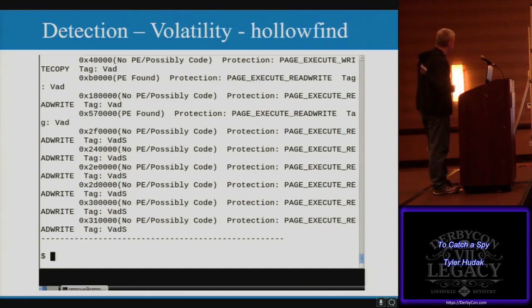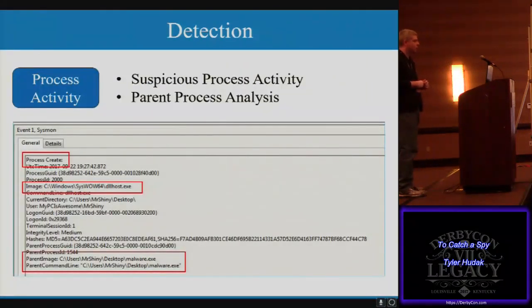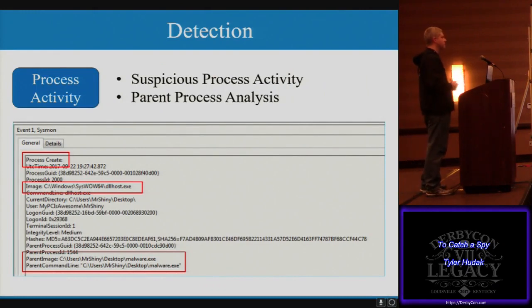So really fast, I know I'm getting close to the end. We can also use Sysmon to look for this. We can't see the suspended processes. However, we can do a parent process analysis and look to see who's launching these programs. If you see a program like DLL host running by a user where DLL host normally doesn't run by the user, look at what its parent process is, and whether it makes sense that it was executing it. That can point you back to the malicious program.